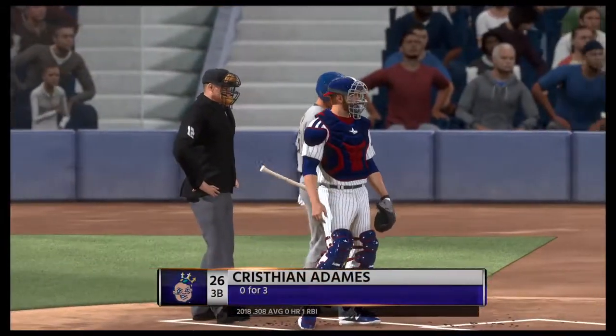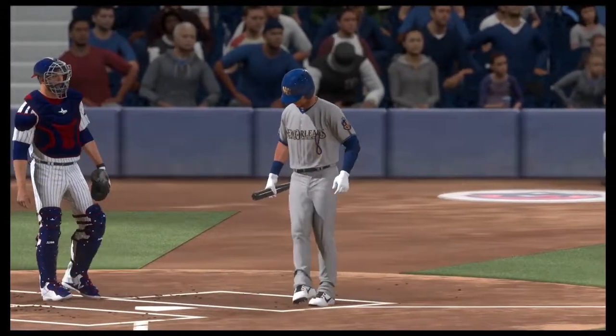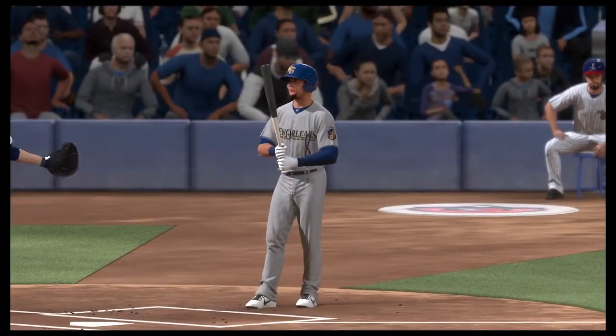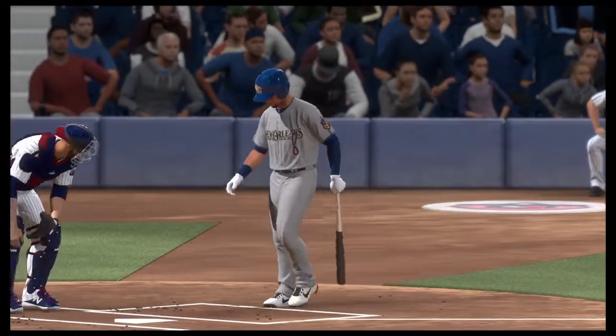Digging in, the switch hitter, Christian Arroyo, and his guys are looking to erase that donut on the scoreboard with a runner in scoring position. Yeah, Matt, they've been really shut down so far in this one. They've had runners on base, but haven't been able to string anything together.